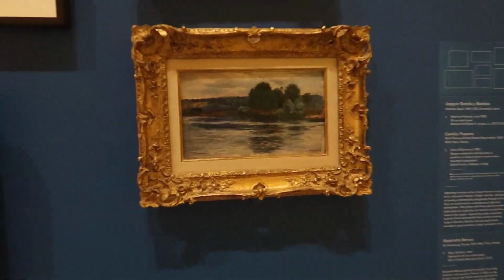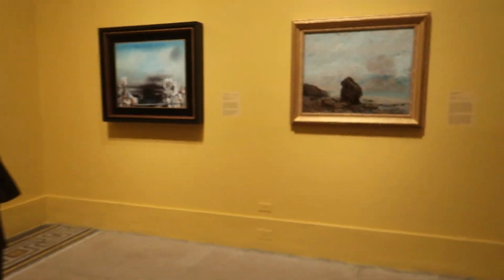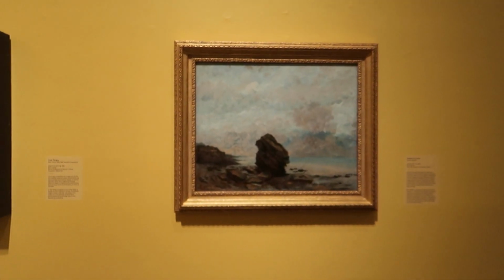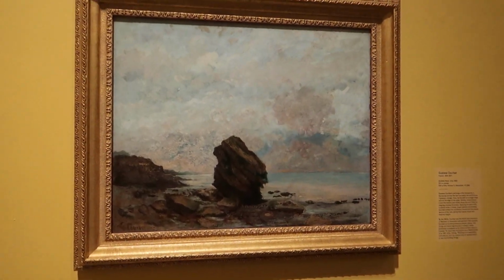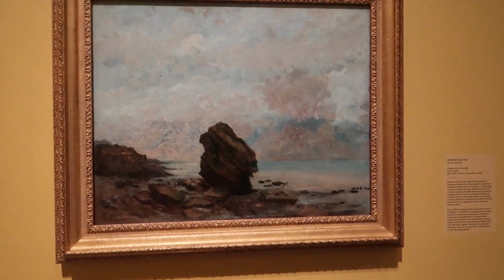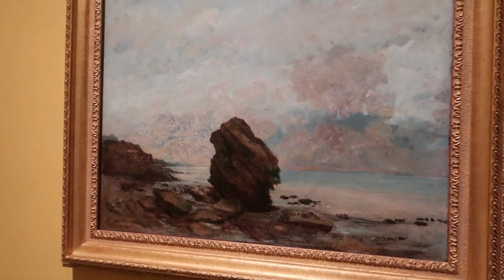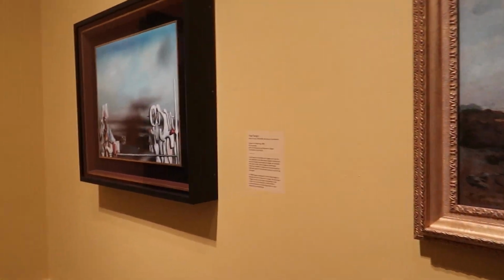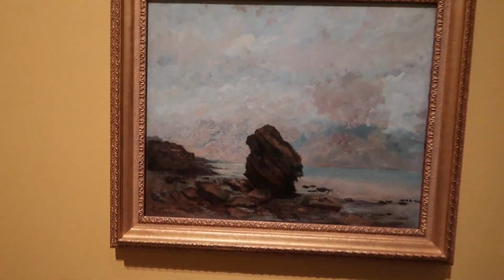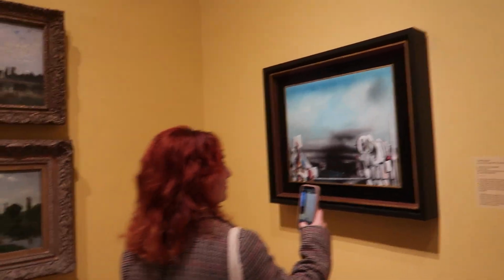Some of this stuff has been pulled from the archives, from the Syrian archives, wherever that is right now. Courbet. He tried to follow Monet into the rocks. It didn't work for him.